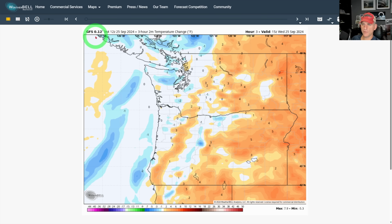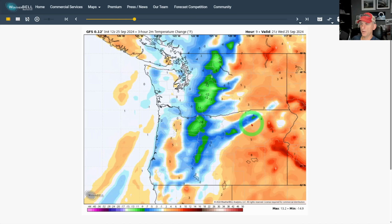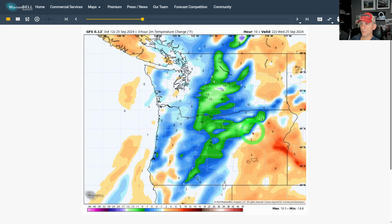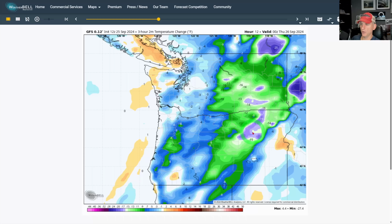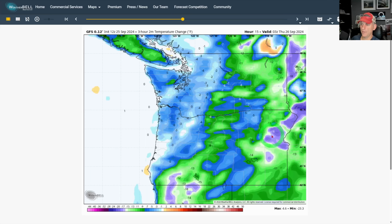Now, I want to show you this as well. This is 3-hour, 2-meter temperature change. So watch what goes on as we go through the day today. We warm up quite nicely, you can see, for portions east of the mountains. But look what happens as we go through this afternoon as those winds really ramp up. Look at some of these temperature drops, over 20 degrees in a 3-hour period for portions of eastern Washington. So you're definitely going to feel that cool down as we go through the afternoon and the evening hours.